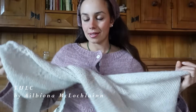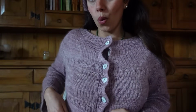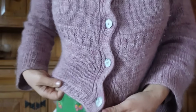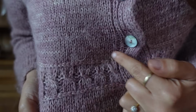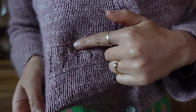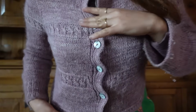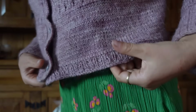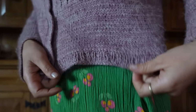You just knit everything in one piece, and you're good to go. The modification I've done is this little texture work that goes throughout the cardigan, and there's this Latvian braid, and then this is the beginning of a cable, and it goes here in the yoke and in the middle of the cardigan. And there is also a Latvian braid on the bottom hem.